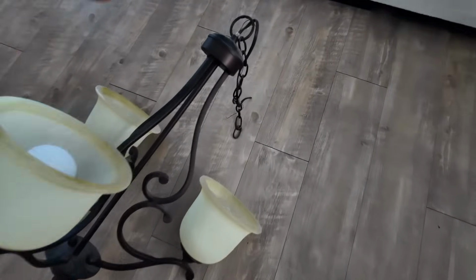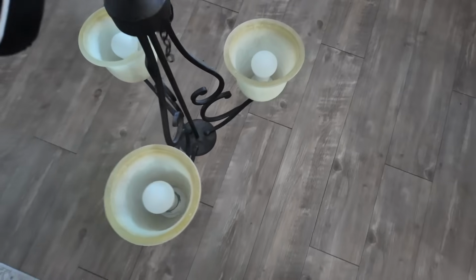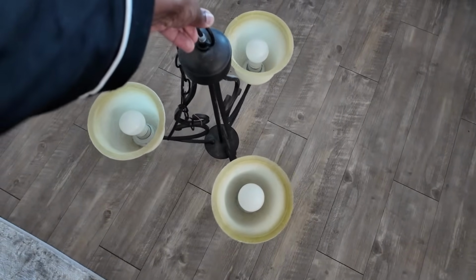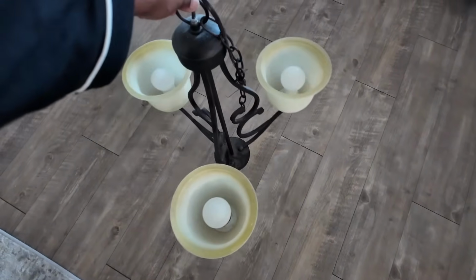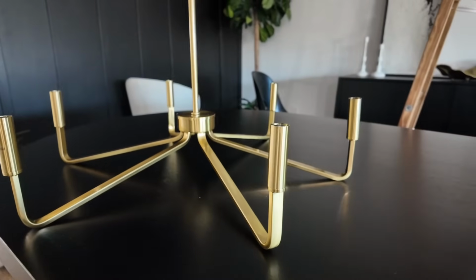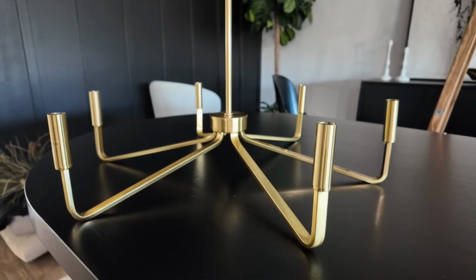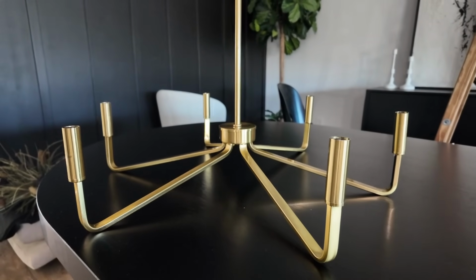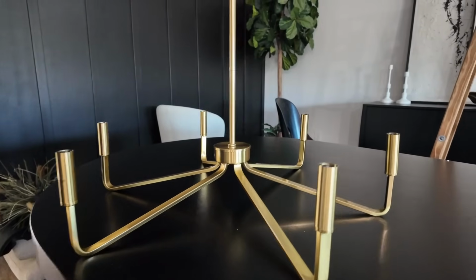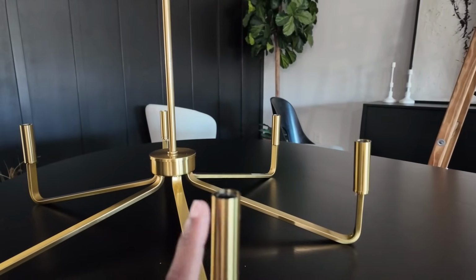Finally, y'all, it was beyond time for this light to go. We have changed almost all the lights in this house except this one. I am not sad to see it go. Now, so this is the new light. She is so pretty. Found this one right on Amazon. Of course, I'll have it linked for y'all below, but we're about to put her up, and maybe we should go get lights.